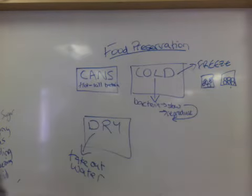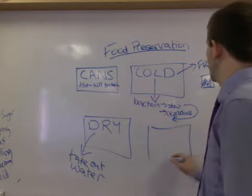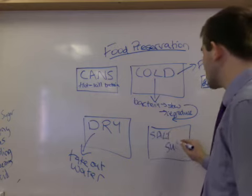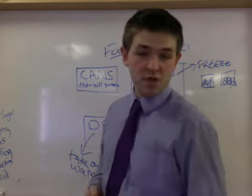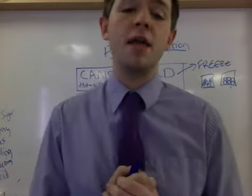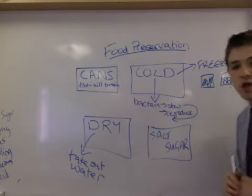Another idea, and again, it's similar. It's about stopping that water. I can use salt, or I can use sugar. So, for example, things like your nice salty hams you may have, or things like jam, have lots and lots of salt or sugar.